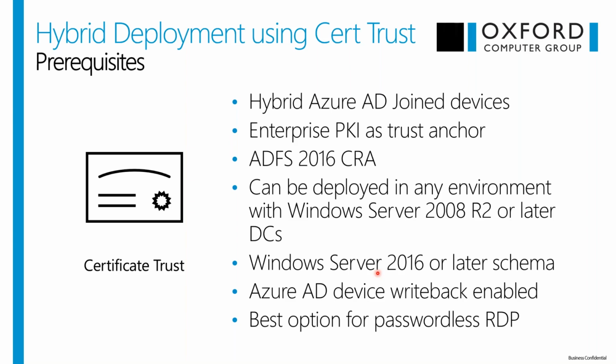You also need Azure AD device write-back enabled because if you have devices that are registered or joined in Azure AD, primarily, if they're not hybrid joined, they need to be written back because Active Directory will need to know about them. So that write-back needs to be enabled, and that is an Azure AD premium feature that you will need to have.